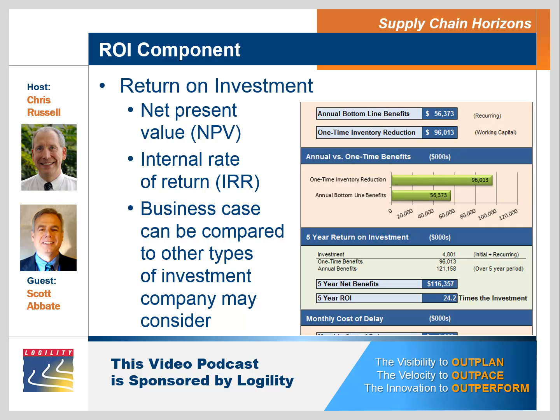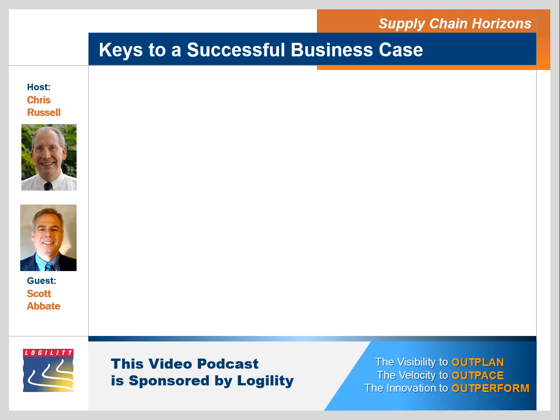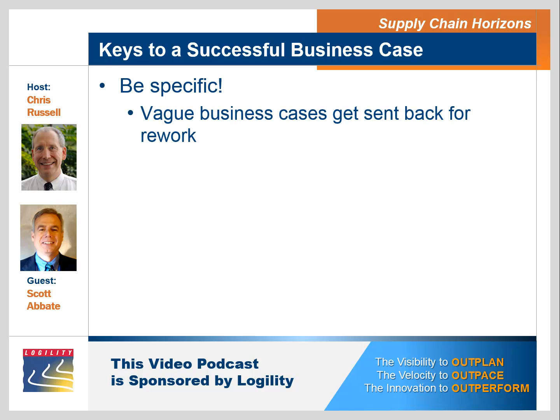Okay, so what do you see as the elements of a successful business case? Because some are more successful than others. Yeah, so the more specific that a business case is, the more likely it is to be successful, and the less likely that it'll be returned for refinement.